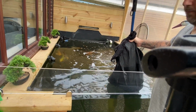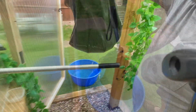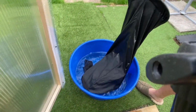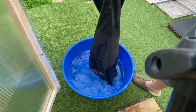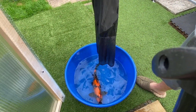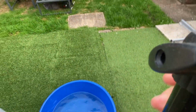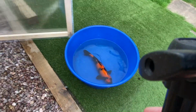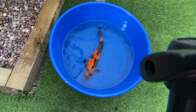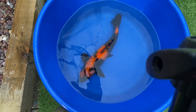And then all I do is literally lift it out into the water and then just release the fish. He usually goes a little bit mad when he first goes in the bowl, but there we go. Put the sock to one side and there is the fish in all its glory. Absolutely beautiful.